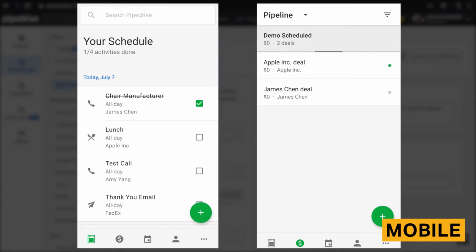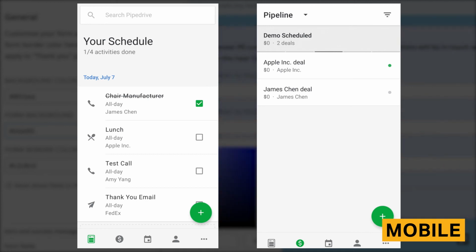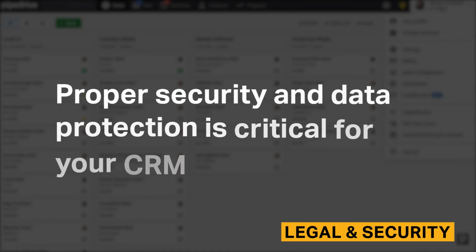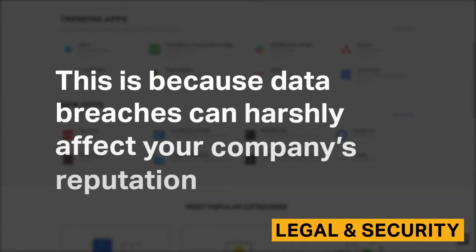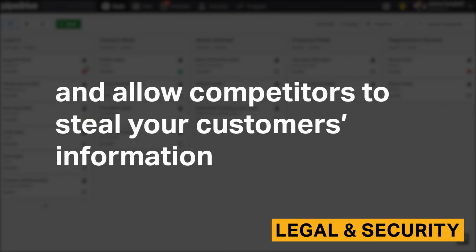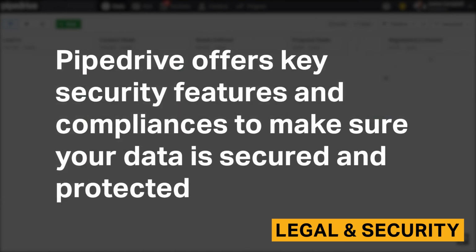Disadvantages of Pipedrive's mobile app include not being able to view reports or important analytics data in regards to your deals and sales. Proper security and data protection is critical for your CRM. This is because data breaches can harshly affect your company's reputation and allow competitors to steal your customers' information. Pipedrive offers key security features and compliances to make sure your data is secured and protected.